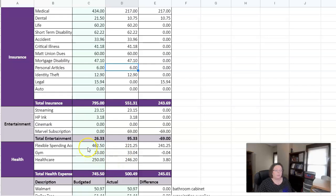In health, we planned on $462, but we only had $221 come out. That was because Matt's is not coming out. Gym was right on target at $33, and then healthcare was $246, bringing the total to $500, and it was $245 under what we planned.